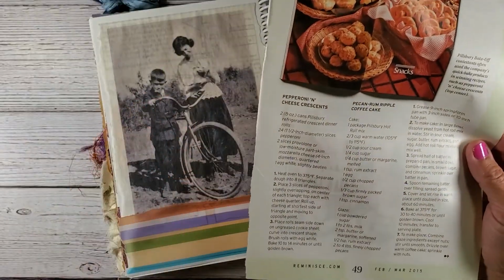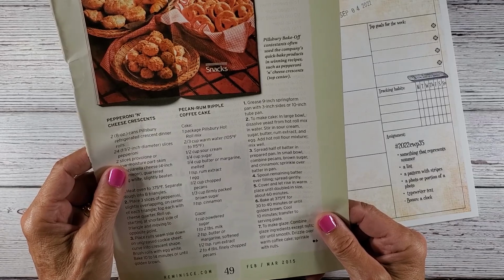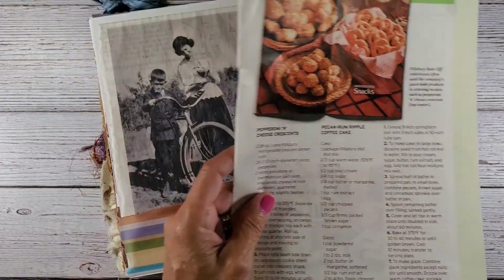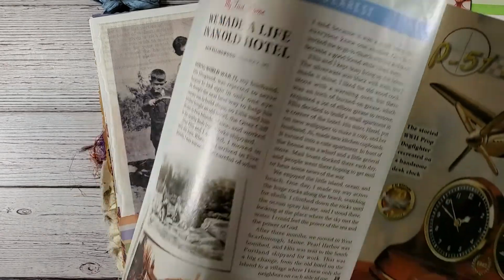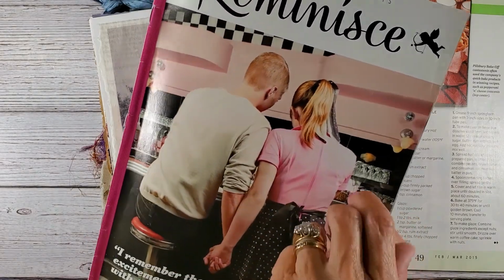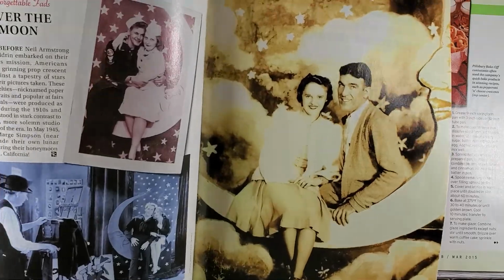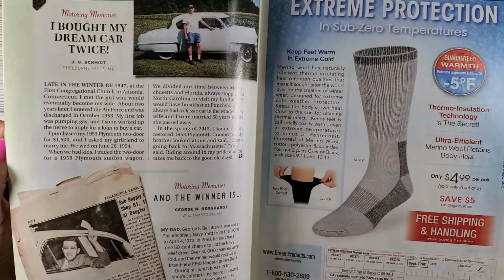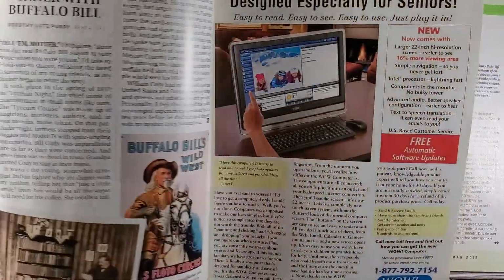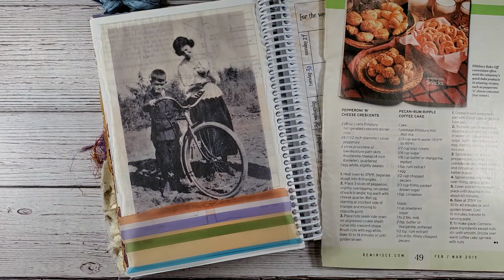I have my list, a list of ingredients, which I thought would be kind of fun. Pecan rum ripple coffee cake. This I got out, which is a really nice magazine. These are old magazines. My brother gave these to me, they're called Reader's Digest Presents Reminisce, and it's all old pictures in here. If you do collage work and you want vintage style, look at that, photos or postcards, posters, this is a great magazine to use.